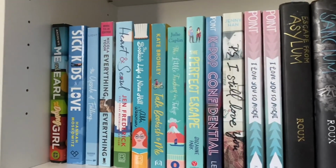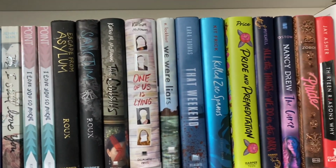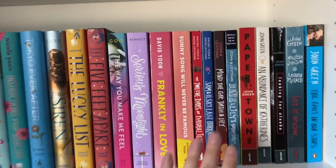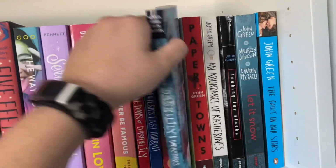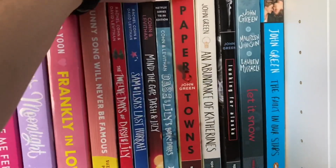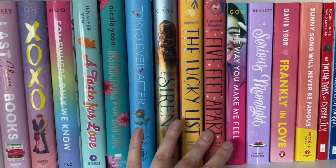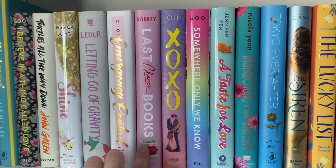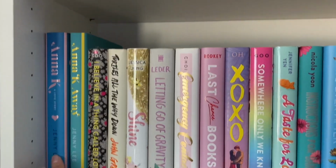And up here, books by Nicola Yoon. And who else do I really like? John Green is one of my favorite authors. And I was obsessed with the Dash and Lily series. I loved this so much. I watched it multiple times, and so, of course, I had to get the books. And then we have these ones, 5 Feet Apart, one of my favorites. I'm really excited to read this one. And I still have to read Anna K. Away. I've read the first one, I liked it.